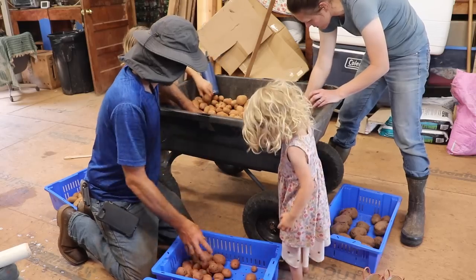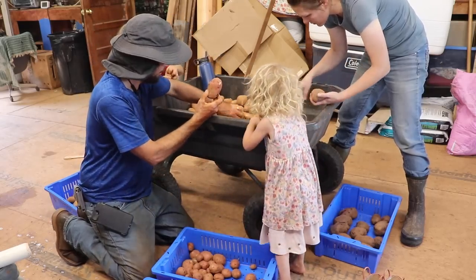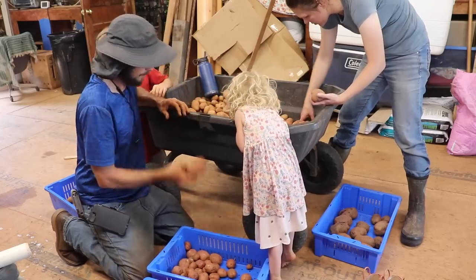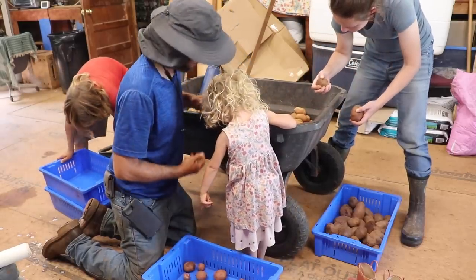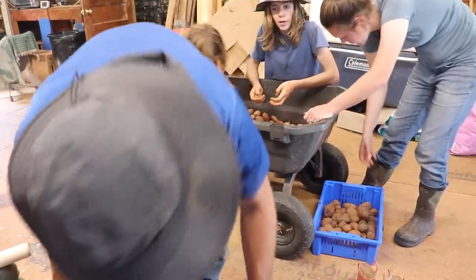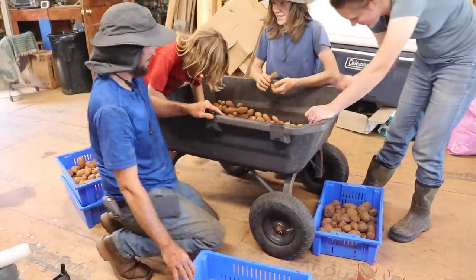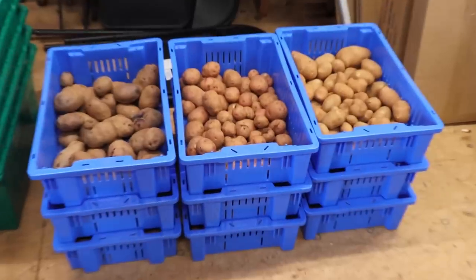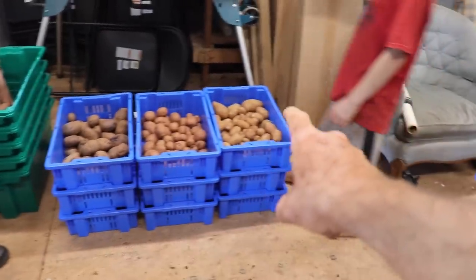Really amazed at the size of the purples. That's the biggest red we've got. That's not bad. That's a good size red. Bless you. I picked this one. Did you? I know how to get rid of all these potatoes. Boil them, mash them, and stick them in a stew. All right, there's our taters. Ta-da. We have purple, red, and russet.